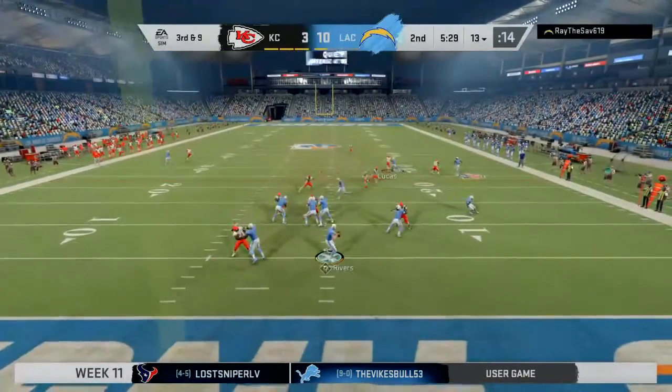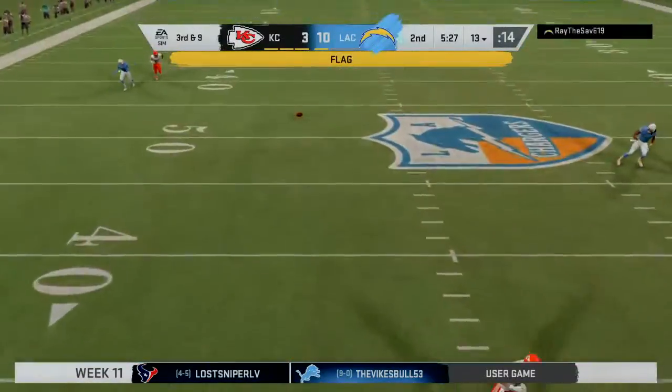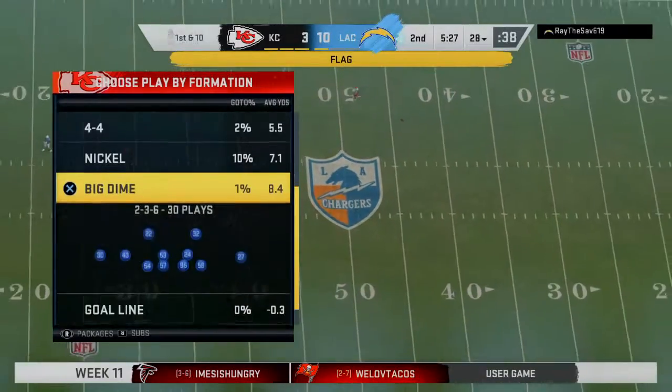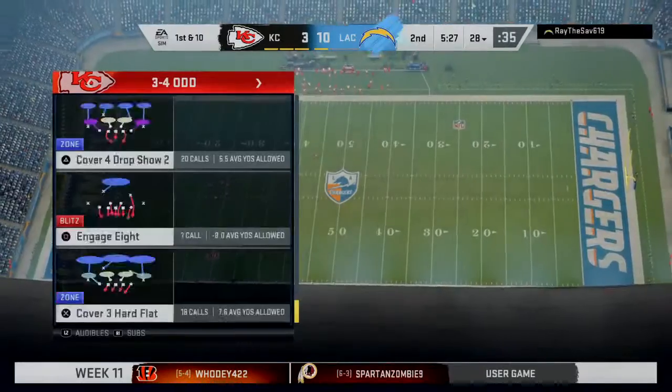From the gun, Rivers. That's incomplete, but there is a flag down, so hang on. A big call coming on 3rd down. Thought they were going to force a 4th down. Instead, P.I. gives them the 1st.